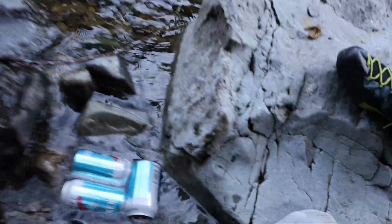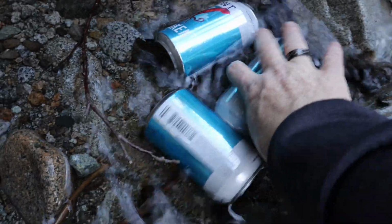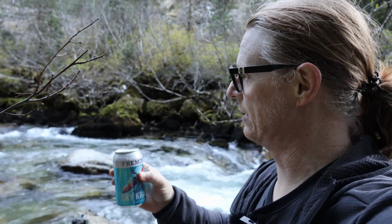Oh, if you can use it, whoa, like a refrigerator. Not quite as cold as the refrigerator, but close. That's snow melt.